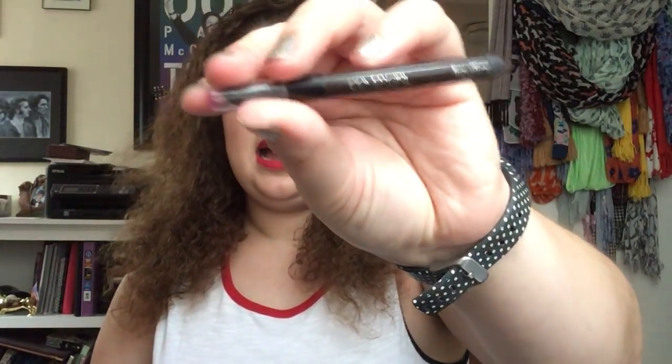I'm decluttering one thing, so I'll go ahead and show y'all that. It is the CoverGirl Liquid Line Blast. I do like this, but it's just so dried out. Can y'all see? I tried sharpening it, and it's just not anything. So I'm going to check that.